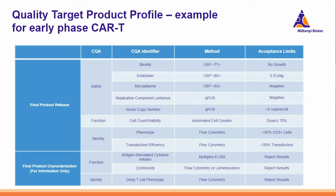For the cell count, we're using automated cell counters now, so there are several options in the market, not so much problem, and even with flow, this can be done. For identity, particularly looking at the cell phenotype, for that we use flow cytometry, and this is really the workhorse modality for cell therapy. Transduction efficiency also uses flow cytometry.